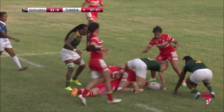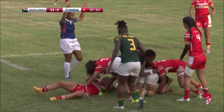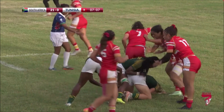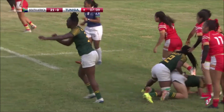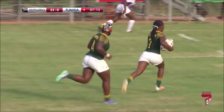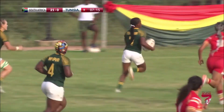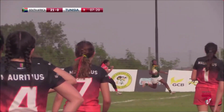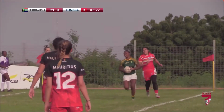Malinga couldn't get it. Roos picks it up. She's on the floor. Pushes it back. Simmers. Look at the pace from Maria Cheremba. Try number four for the Springbok women, Sevens.